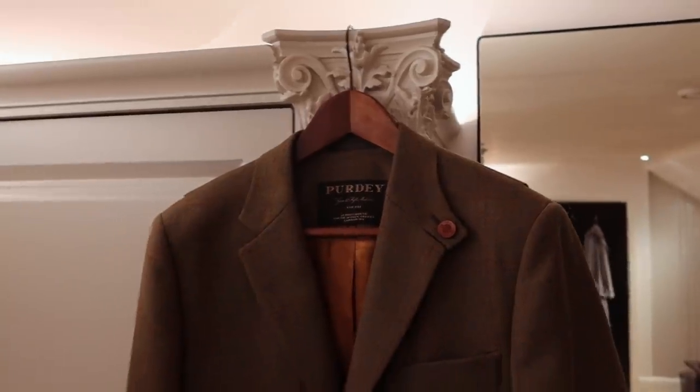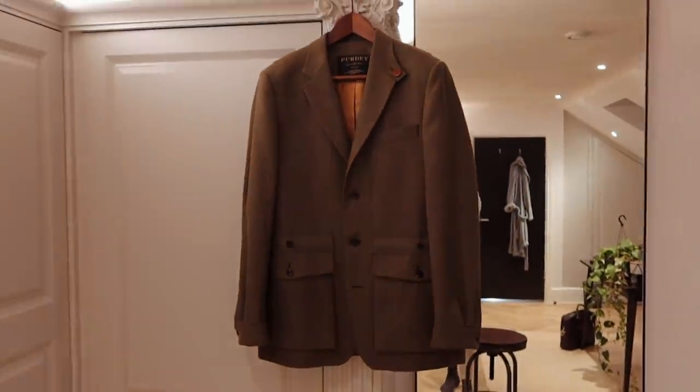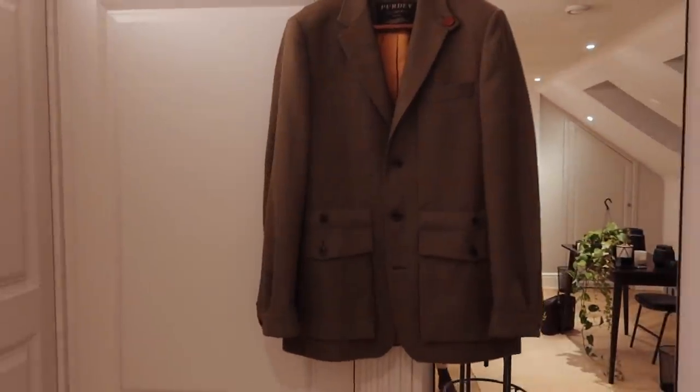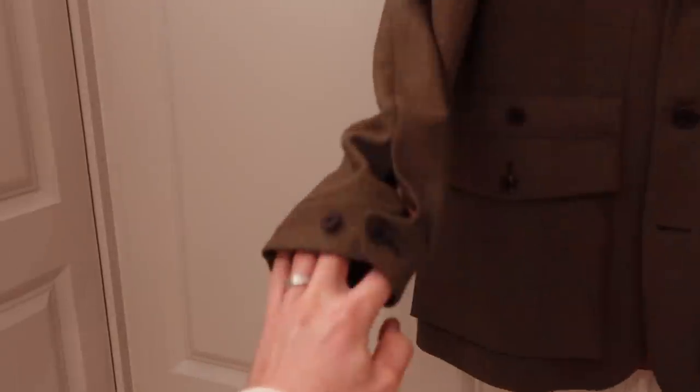But the reason why we're up here before I get downstairs making dinner is because I wanted to share with you, let me get some good light, my latest pickup from James Purdy and Sons. This is the Norfolk jacket, which I'm not sure what classifies a Norfolk jacket, but basically it's a jacket that's for sporting. And as you can see on the cuffs of the jacket, quite relaxed and casual in their build.